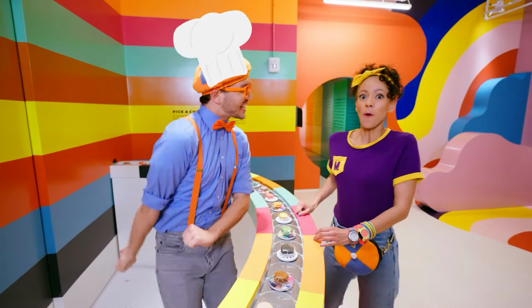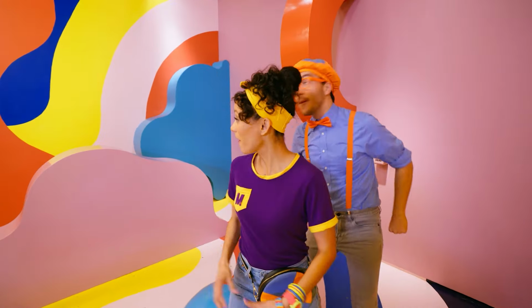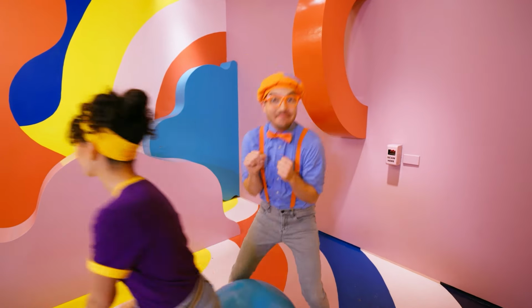Oh, hey! I see something over here. I think I can use my ticket. It says, scan here. Okay. Oh, we get to get a picture. Okay. 3, 2, 1. Cheese! Awesome. That was a good picture. Yeah, nice. Whoa, let's check out this room. Come on.